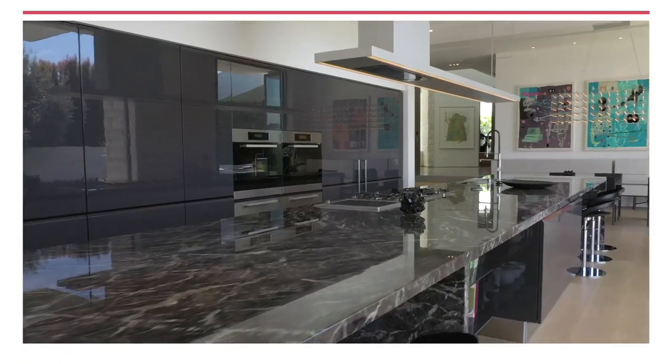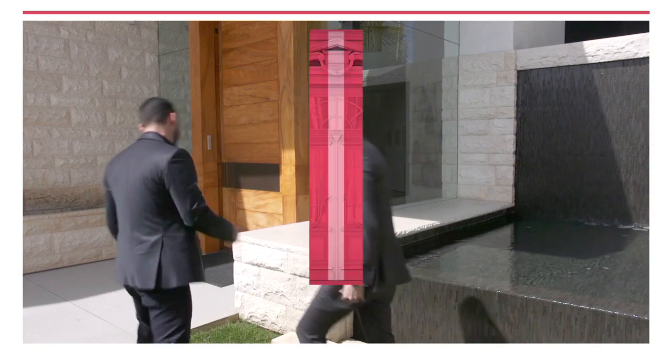ultra-modern property. You got a kitchen island you can land a G6 on. So come on in and check it out. Let's see it.